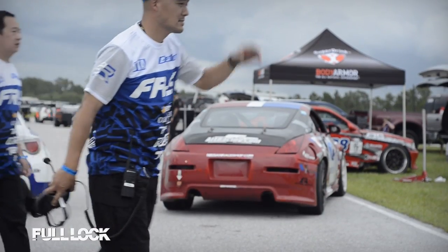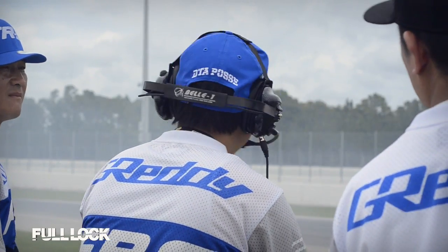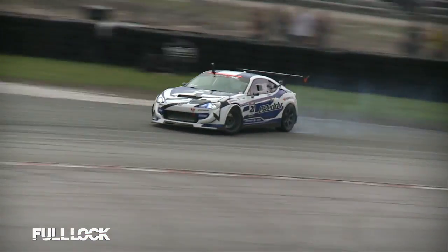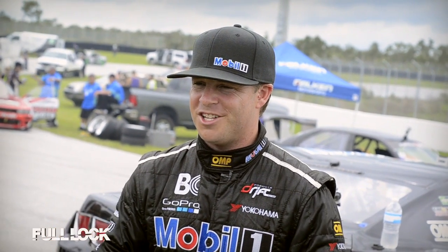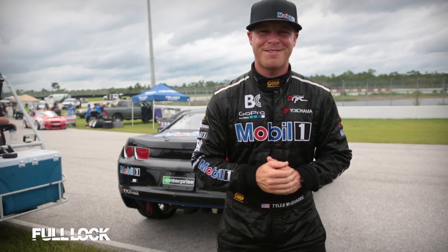So we are here at Round 3 Palm Beach International Raceway with Formula Drift, and this is the third stop of the series. After Round 2, Formula D Atlanta, we took the Mobil 1 Chevrolet Camaro and the rig and drove it down here to West Palm Beach. I actually drove down with the trucker. Went to some truck stops, it was awesome.